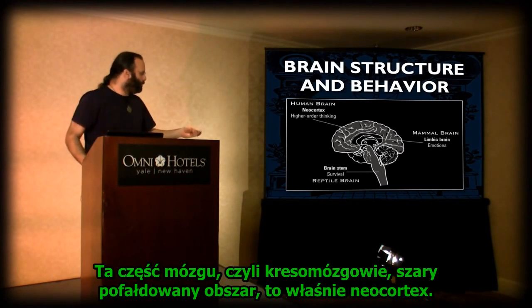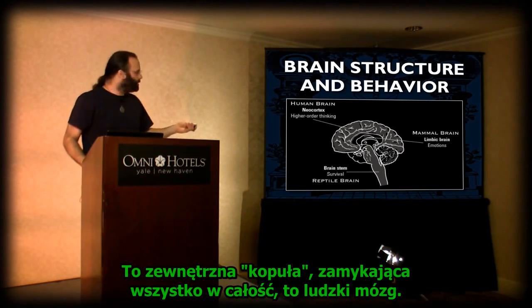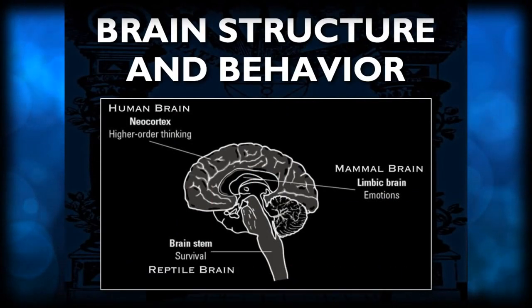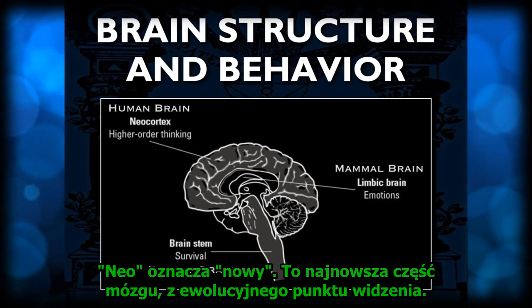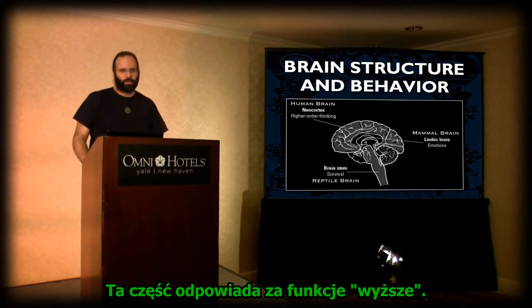This part of the brain, which again is the telencephalon, this gray matter part with all of the grooves, etc., that's the neocortex. The neocortex is the outer casing, basically, of the telencephalon, the higher brain. It's the human brain, okay? Neo means new, so it's the newest part of the brain structure as far as evolutionary development of the human being goes. So this part of the brain facilitates all higher order thinking.